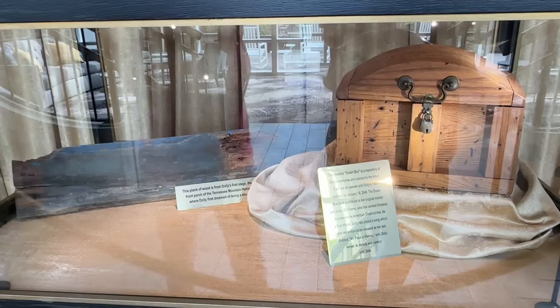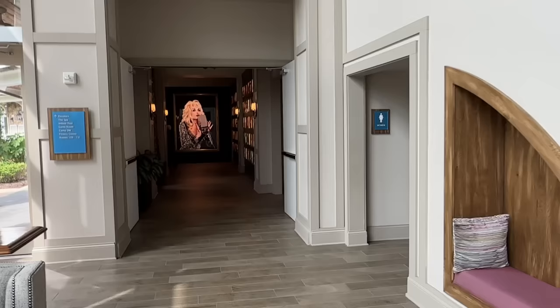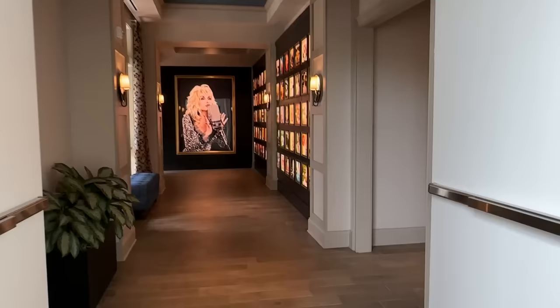That plank of wood is from Dolly's first stage, from the front porch of her Tennessee mountain home. Now, we've done a full review of this resort, so we're not going to go over it, but it's very pretty. If I remember right, down here's all these record albums. I'll just show you that because that's neat. Look at that.